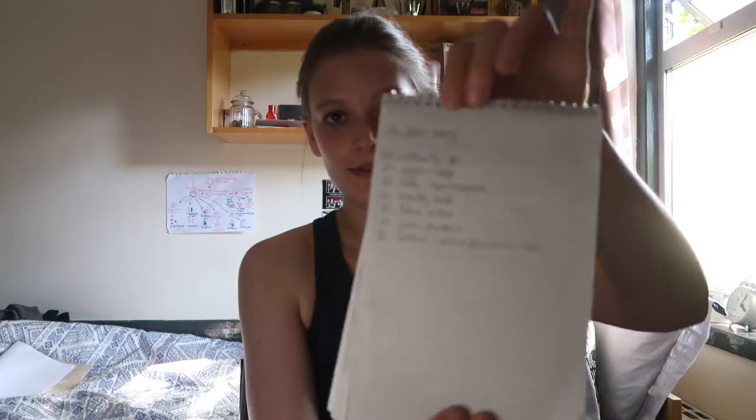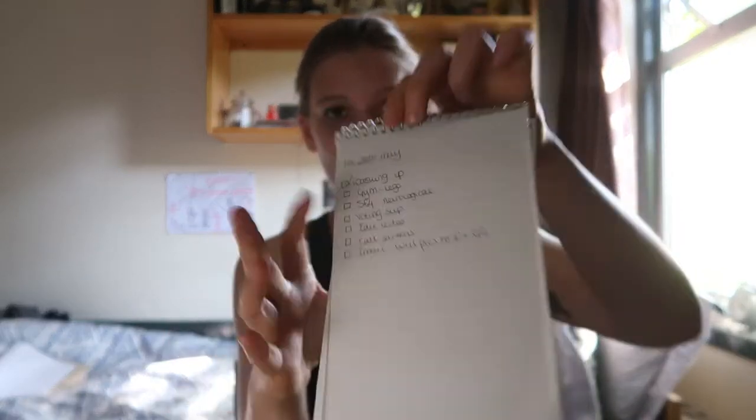A little to-do list in the morning, and it'll have the revision thing I want to get done. So for today it was structure and function for the neurological system, and I am currently halfway through that. I have other things on here, like going to the gym, sorting out some replacements, editing, and other random stuff that I need to get done today, and I'll have that every day.